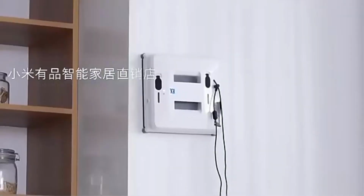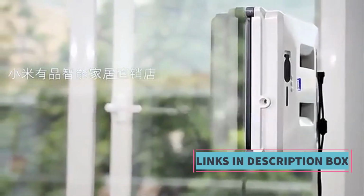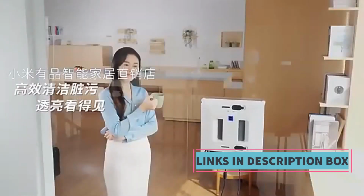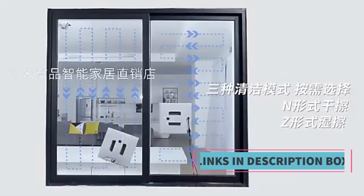Furthermore, the high suction capability of this robot ensures a secure and effective attachment to vertical surfaces, such as windows and walls. It can move smoothly and adhere to different surfaces without the risk of falling, ensuring.